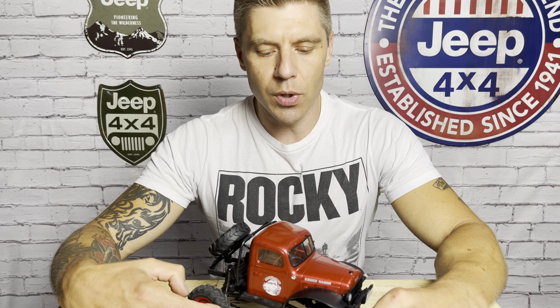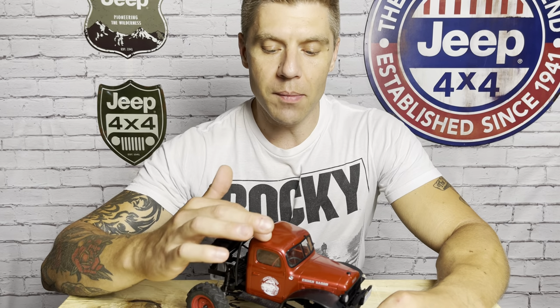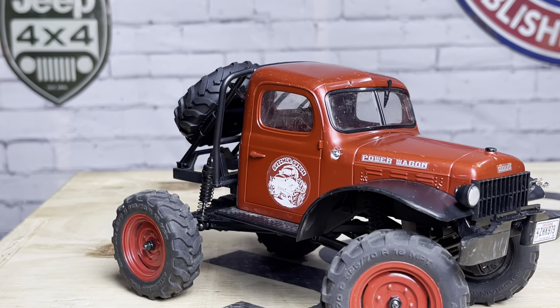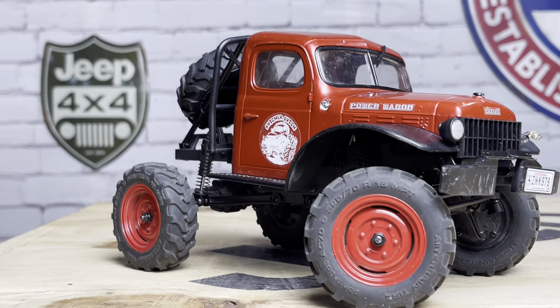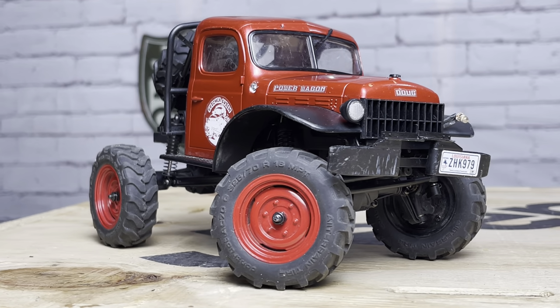For the Power Wagon, it definitely has a great appearance to it. It has a really cool style. The hard body looks excellent, especially in the red. The red paint has like this metallic flake to it. Looks really good in the sun. And the whole package just has a really kind of cool, menacing look to it.